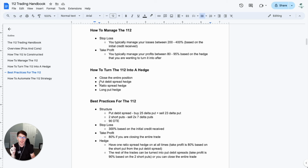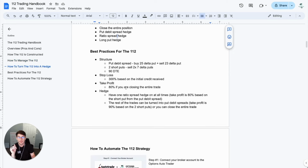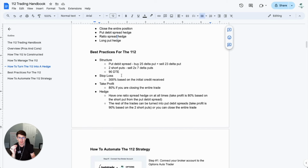Now again, you can close a 112 in a few ways. You can either close the entire position, you can turn it into a put debit spread or a ratio spread, or you can just have a long put hedge. Now the best practice for a 112 is this structure. Again, it's a put debit spread structure, and then you have two short puts that add 7 delta. You do a 90 DTE range, and then again you have a 300% stop loss and 80% take profit. And then again, you want to turn it into hedges. You want to have at least one ratio hedge, and then the rest you want to turn into put debit spread hedges.